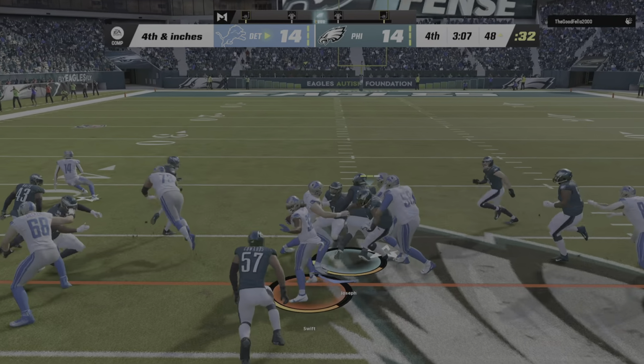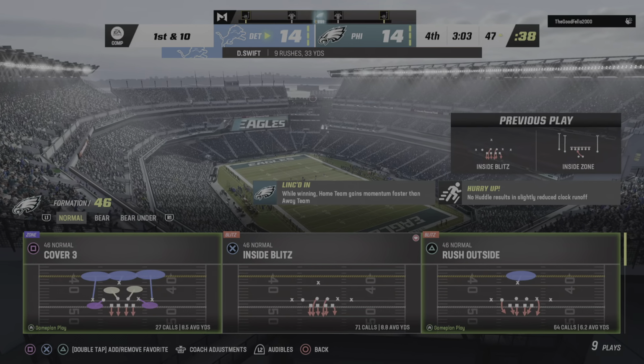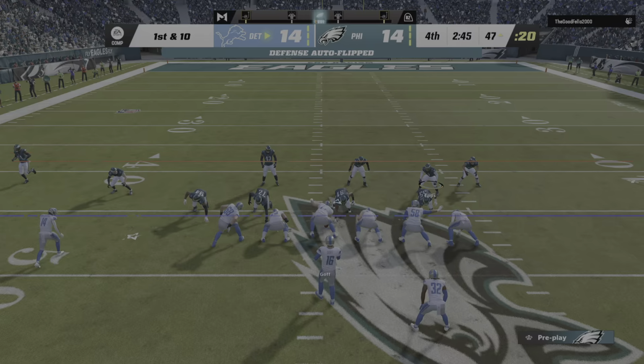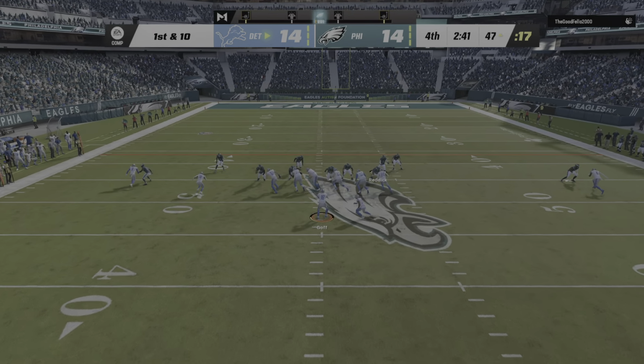They'll try it now with Swift. And he will have the first down as he gets this to the 47. They only needed a few inches, and they didn't get much more than that. But by about the width of a shoelace, they convert on fourth down.